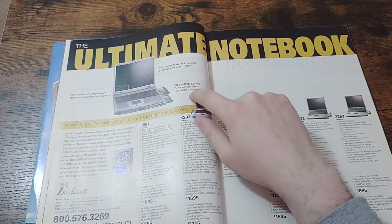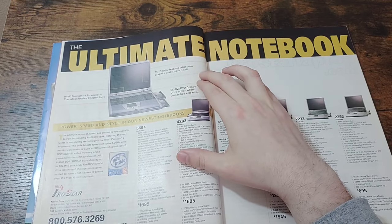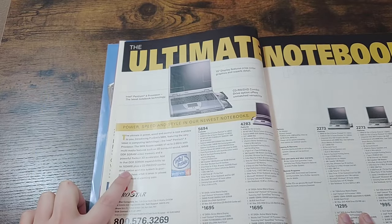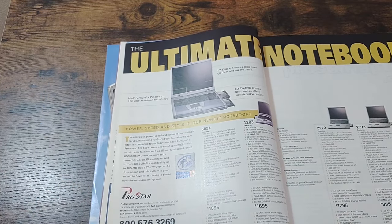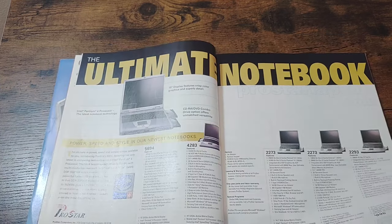I've never heard of ProStar computers. I don't know what their computers entailed, but it had about a gigabyte of RAM. So it seems to compete with the Winbook of the earlier pages.